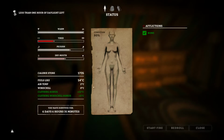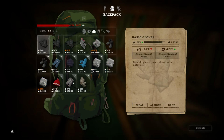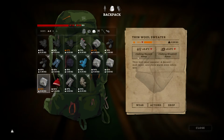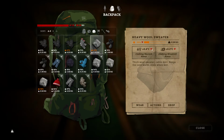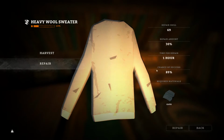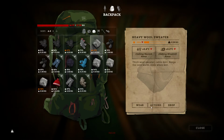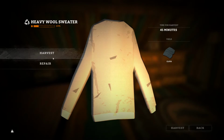All right, well, it's nighttime now. We have less than 1 hour of daylight. Let's spend a little bit of time fixing our newly found heavy wool sweater. Repair. Because this will definitely be an upgrade. Did it fail? I think it failed. Son of a bitch. Let's try that again. Repair.